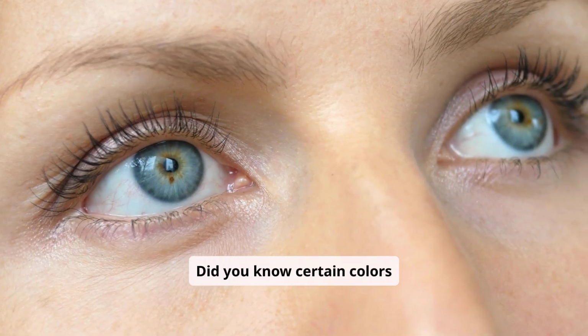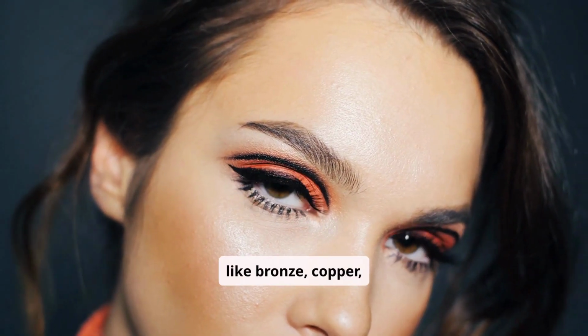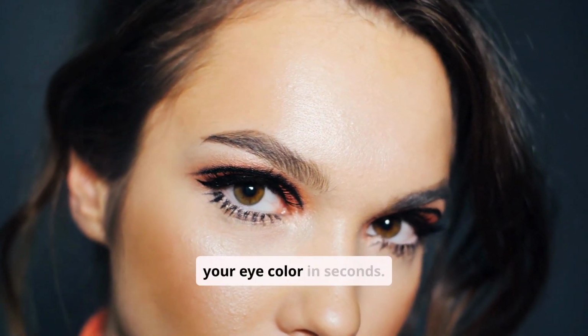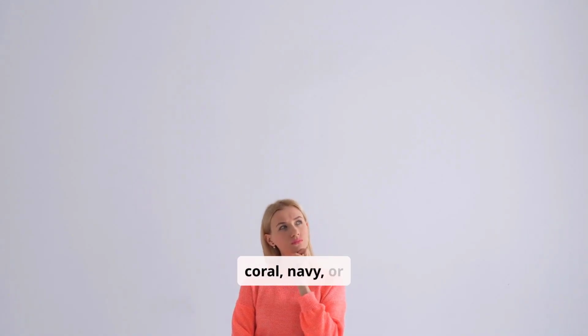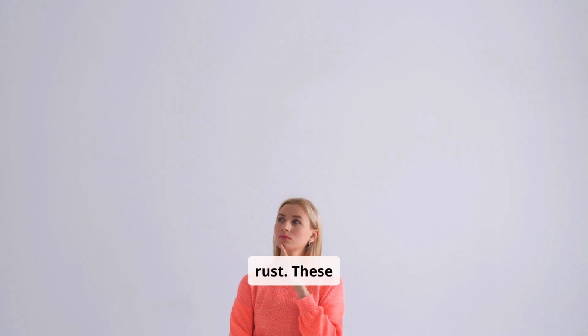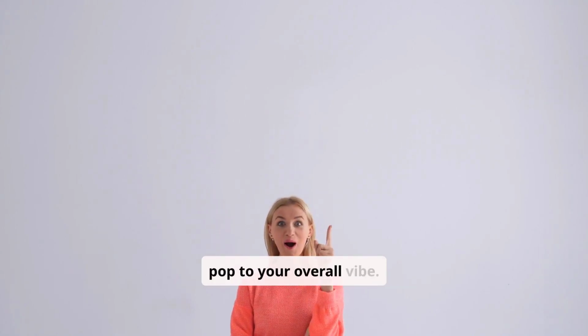Did you know certain colors are your blue eyes' best friend? Warm tones like bronze, copper, and peach can intensify your eye color in seconds. For clothing, opt for shades like coral, navy, or rust. These hues not only complement your eyes, but also add an extra pop to your overall vibe.